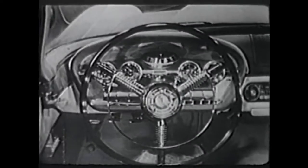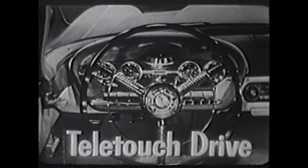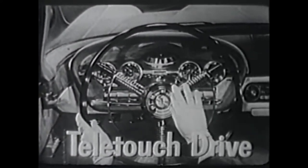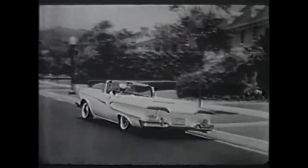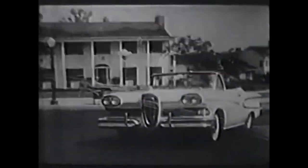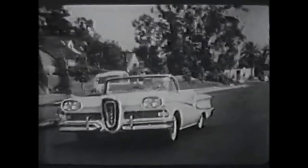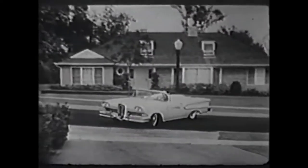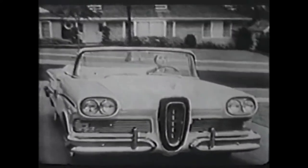And with Edsel's exclusive Teletouch Drive, you drive more safely, more easily than you ever have before, because both hands can stay at the wheel while the Edsel shifts electrically. This is the Edsel. As its graceful flight deck and classic vertical grille suggest, it is elegant in every detail, and it acts the way it looks, but it doesn't cost that much. See, drive, and be sure to price the new member of the Ford family of fine cars, the Edsel, at your Edsel dealer.